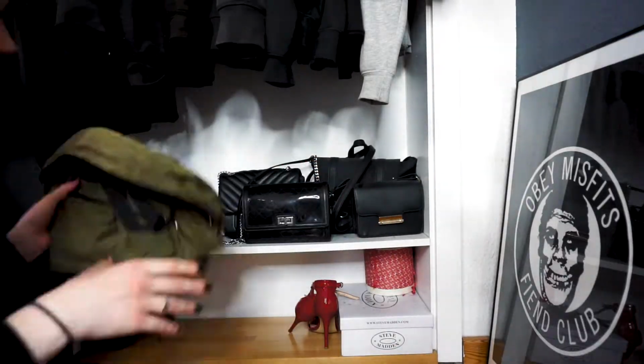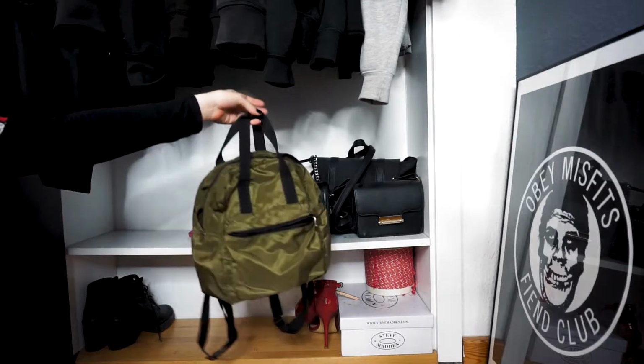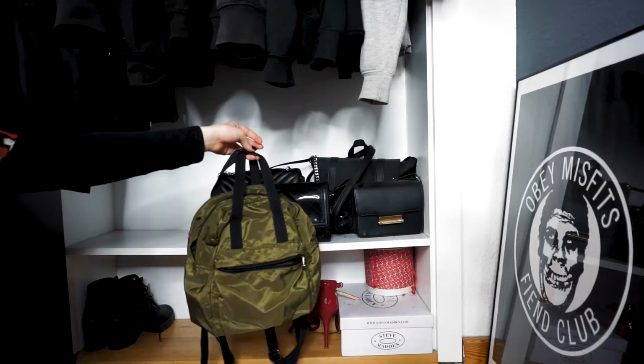Seeing as we're already in this corner anyways, I figured I might as well just clean this area. I probably won't get rid of any of these bags because I wear all of them all the time. However, the area is kind of dusty, so I need to clean that. And then also I have a few shoes down here that I want to reorganize, but we'll get to the shoes later.